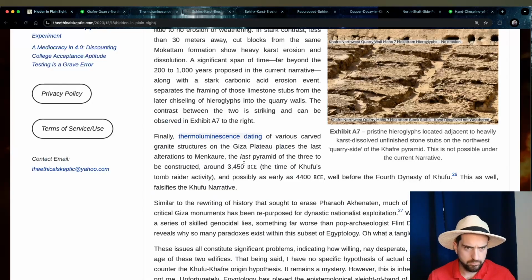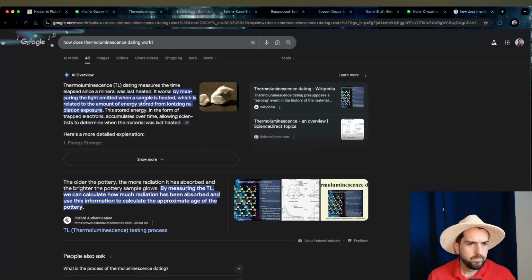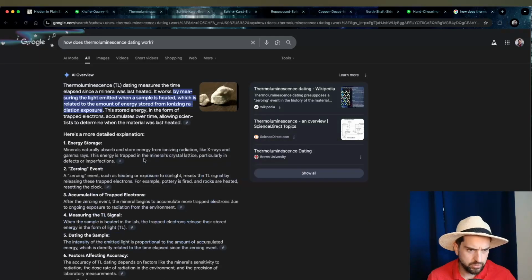Thermoluminescence dating. I don't really know how thermoluminescence dating works. Let me look that up real quick. How does thermoluminescence work? Okay. It measures the elapsed time since a mineral was last heated. It works by measuring the light emitted when a sample is heated, which is related to the amount of energy stored from ionizing radiation exposure.